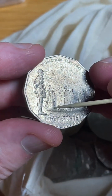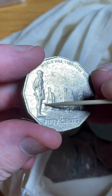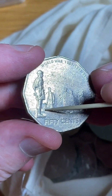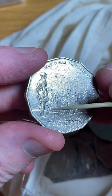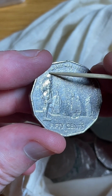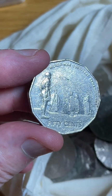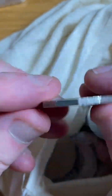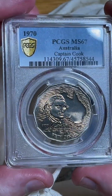However, you can get a little error where you get a blob of metal down here. It's called a robe cud if it's there. Now this has got a bit of a gap through there, but if it's got a blob through there, that's called a robe cud, C-U-D, coin underdeveloped. And you can also get a cud on the top of the helmet on these coins too, which can add a couple of dollars value if you find any of those two errors right there. But there we go. But yes, the Captain Cook 50-cent.